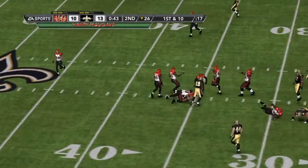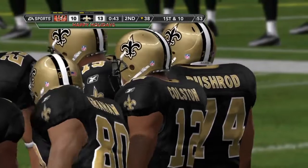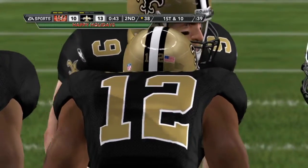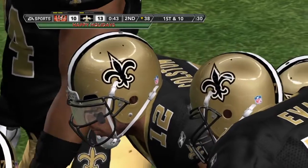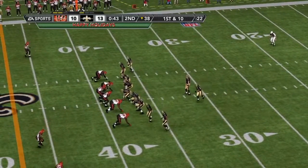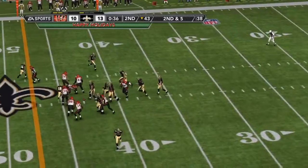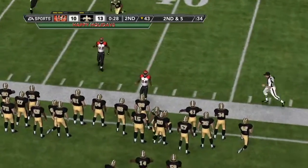Going down the middle with it. He's tackled right around the 38-yard line by Maualuga. It's 1st and 10. Short throw to the left with a one-handed catch. Meacham catches it for a gain of 5. Steps and throws to the left side. Another catch on this drive.